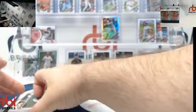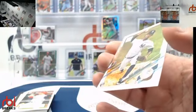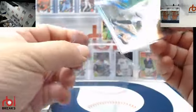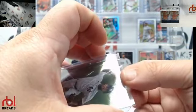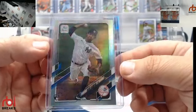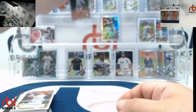Here's a nice Deivi Garcia rookie foil for the New York Yankees. Any rookie foils I'm top loading from now on. This one would have been top loaded regardless. That's one of the Yankees' big arms and rookie in a rainbow foil. Nice hit for the Yanks.